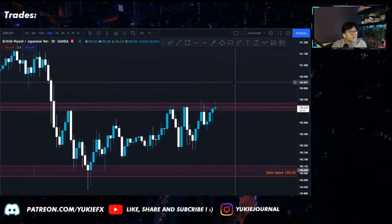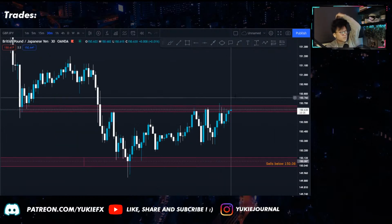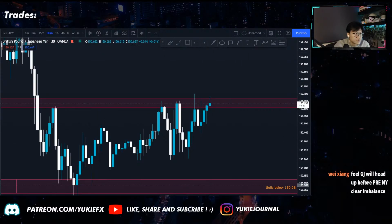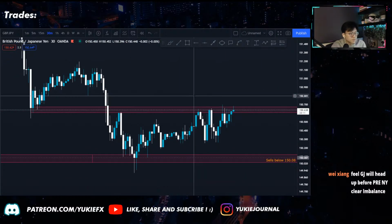If GJ breaks 157,00, will it rise to 151,300? I am no fortune teller, but there could be a chance. Once again, it can go up, but that's not my trade because it's counter trend trading once again. Alright, you can see there's so much rejections already in this zone, so we need to wait. And I'm sticking to my daily bias, which is bearish. So let's see.